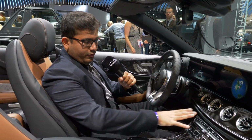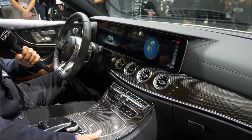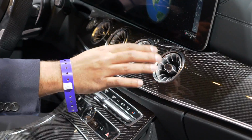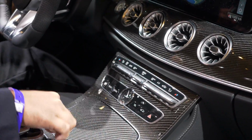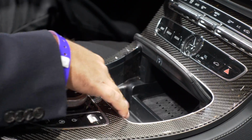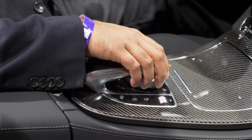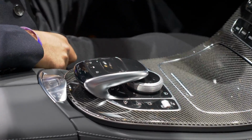Over here, you have a lot more carbon fiber controls for your air conditioning and climate control, four circular air vents, which again is very common with the AMG Mercedes design nowadays. Hotkey buttons with a clock, a place to keep your phone with an inductive charger, a USB port, and an extra cubby hole. Here you have the command unit to control the displays including a driving mode selector.